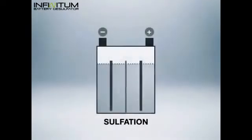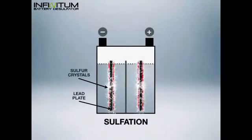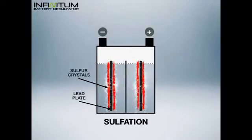This is all due to a chemical reaction within automotive batteries, which form a crystallized layer over battery plates. This process, also known as sulfation, eats away your battery's performance. Eventually, your batteries will die before their time.